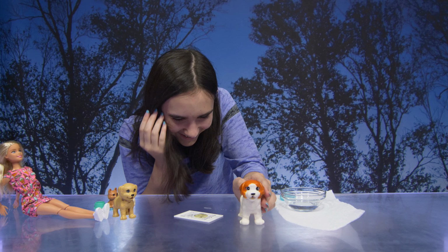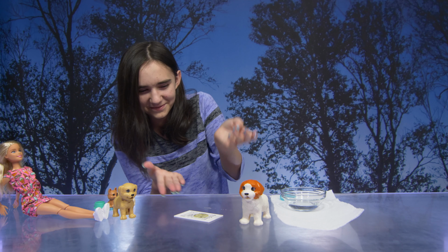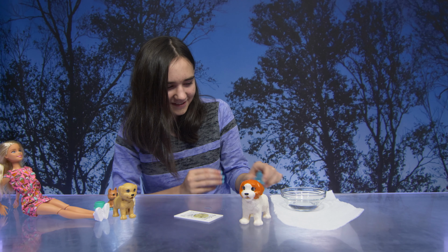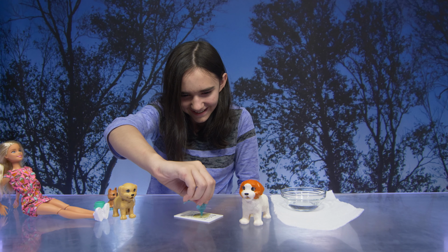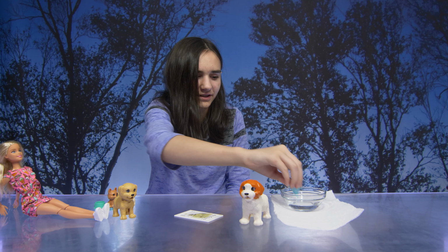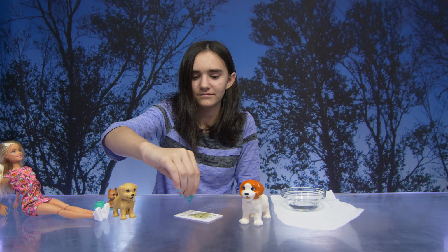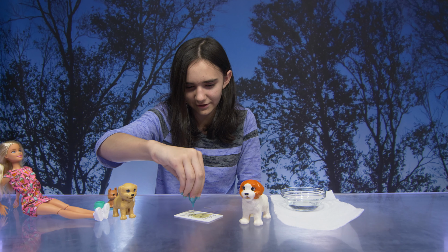Oh my gosh. That's so cute. I thought it was like turned to actual pee, you know? Wait, it just turned yellow. Can we make the whole thing yellow? Everybody likes yellow newspaper, right?